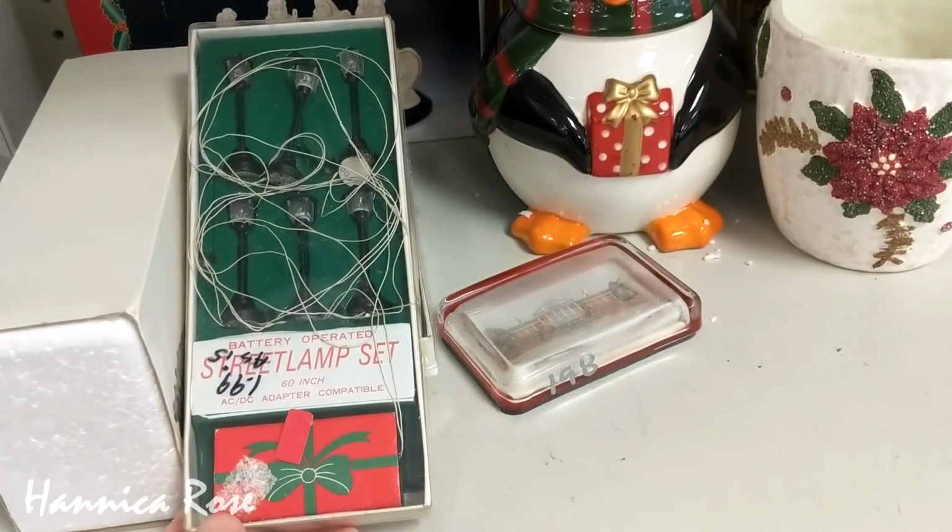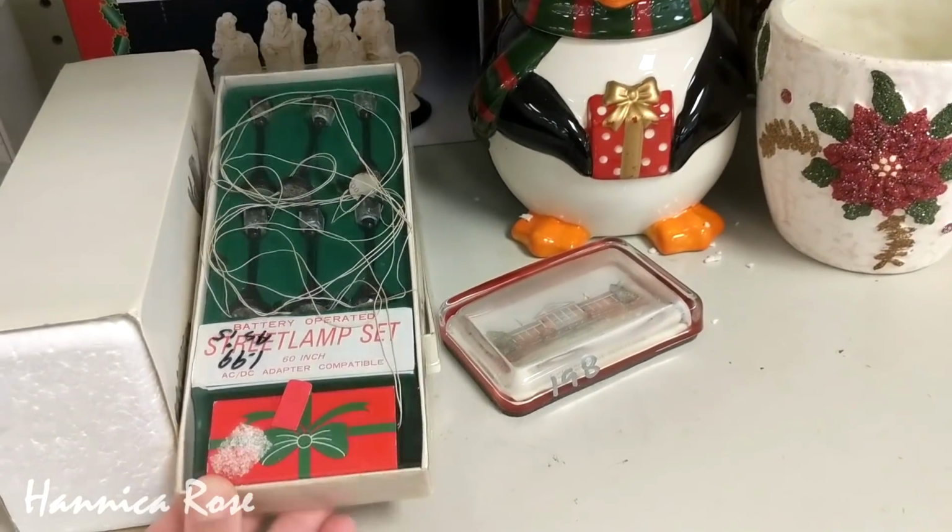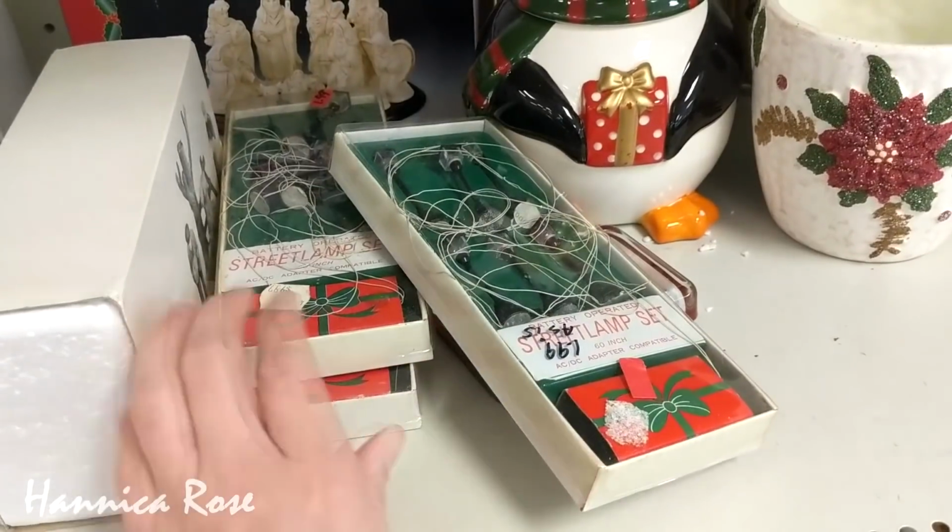These next few items I thought were pretty interesting. They were little street lights for a Christmas village.